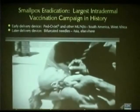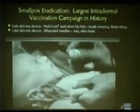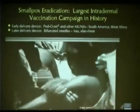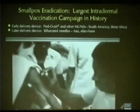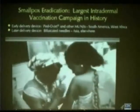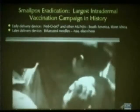This is the bifurcated needle. Vaccinating millions of people. Even that wouldn't have been enough, not even with the latest vaccine and equipment. But along the way, they discovered something else about smallpox, something that made it vulnerable.